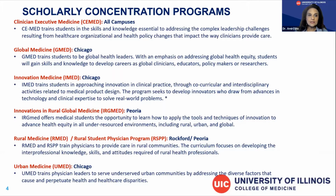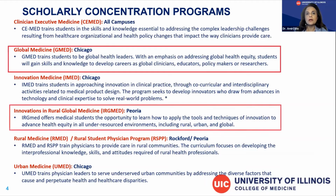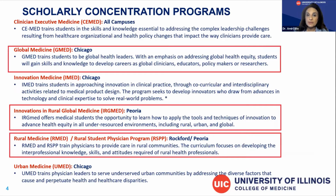So tonight, as Bridget has already shared with you, we will feature 3 of our programs. Global Medicine, which is a program that trains students to be global health leaders with an emphasis on addressing global health equity. Students will gain skill and knowledge to develop careers as global citizens, clinicians, educators, policymakers, or researchers. You will also hear from our Erg Med program located on the Peoria campus. Erg Med offers medical students the opportunity to learn how to apply the tools and techniques of innovation to advance health equity in all under-resourced environments, including rural, urban, and global.